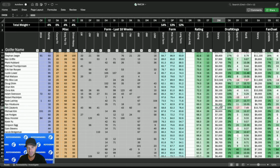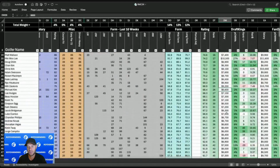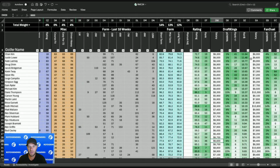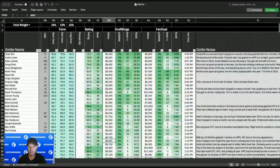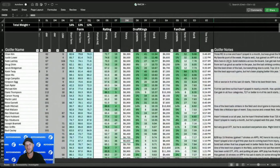Zalatoris at 9,200 seems a bit steep. I mean, he hasn't finished in the top 40 for quite a while. We know he doesn't like a birdie fest because the putter has always been an issue. So, look, the talent's there, but I want to see him prove it first before I play him at this price point and ownership. I will quickly sort by ratings per dollar. And then again, if you want to get my thoughts on everybody, you can go through and read all of these notes when you download the model, available for premium members.